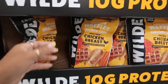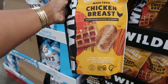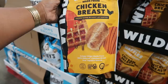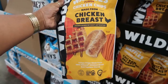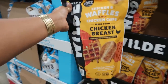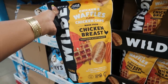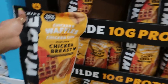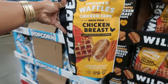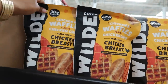And look at this. Chicken and waffles flavored chicken chips made from chicken breast. Chicken raised without antibiotics. Crispy chips made from 100% natural chicken breast and tapioca starch. 10 grams of protein. Oh my goodness, you guys. I want to try this so bad. $8.98. See, this is why I don't come to these big old stores like this, because I always want to try some stuff I ain't never had, and then I'm wasting money. Oh my goodness, I'm not going to get these today. But those are very, very interesting.